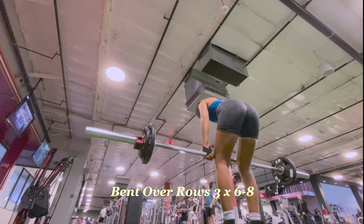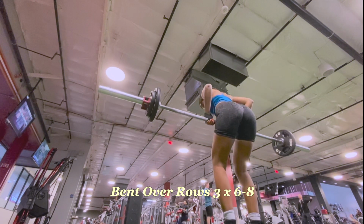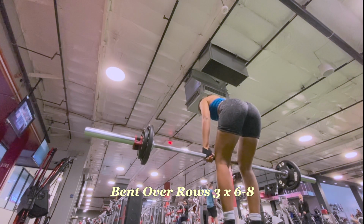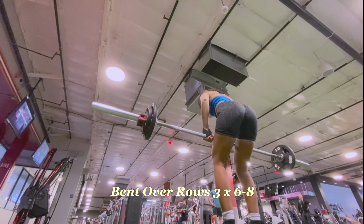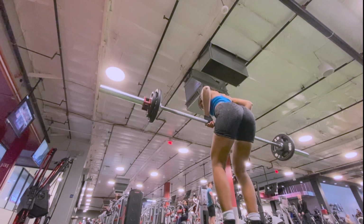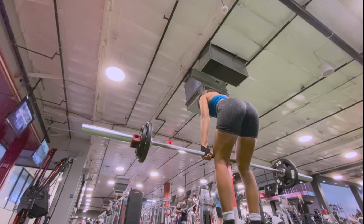For bent over rows, I like to think about keeping my head neutral while trying to feel the movement in my mid-back. If you're not feeling the movement, try to focus on your form by bending over enough. I prefer bending to a 45-degree angle, but you might feel it more at a 90-degree angle. So I'd say try it out and see where you feel it the most.